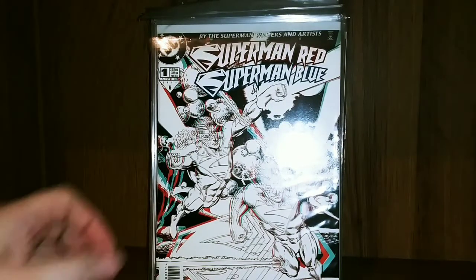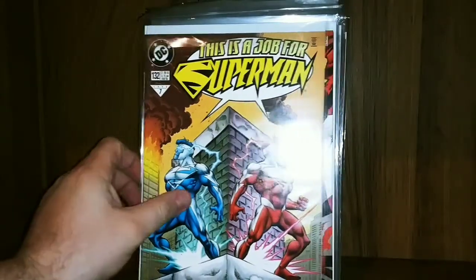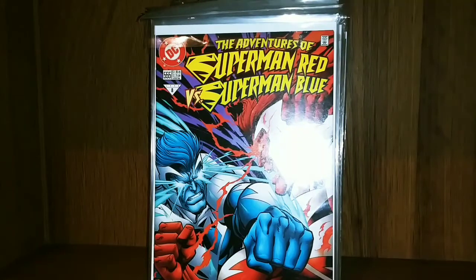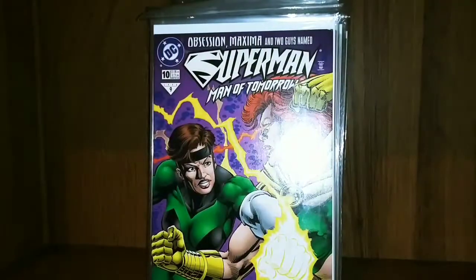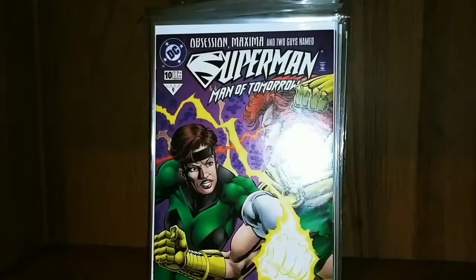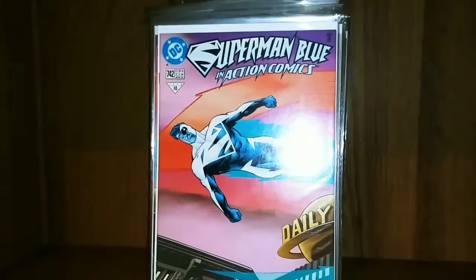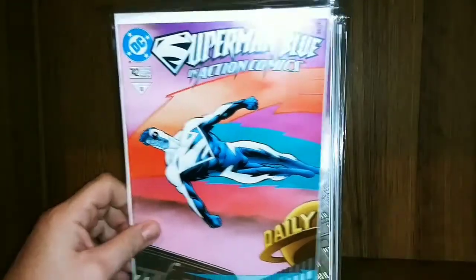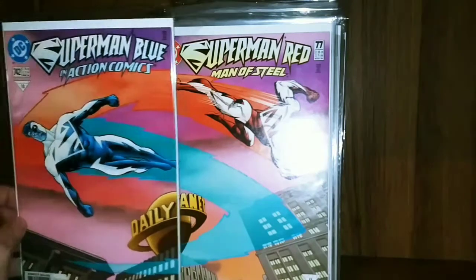We've got Superman Red and Superman Blue 3D. We've got Superman 132. Got Adventures of Superman Red vs. Blue 555. We have The Man of Tomorrow issue 10. I did not know I had a double of that one. We have Superman Blue in Action Comics 742, kind of rhymes. And we've got Superman Red, Man of Steel, issue 77, cool little connecting cover there.